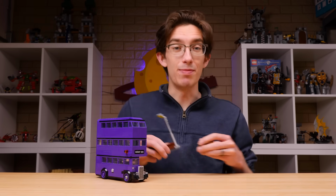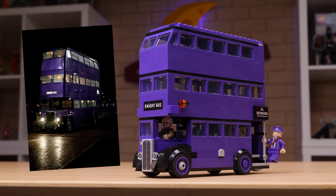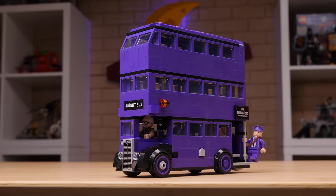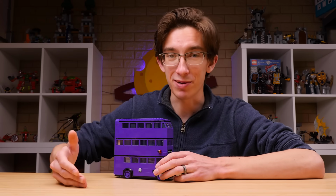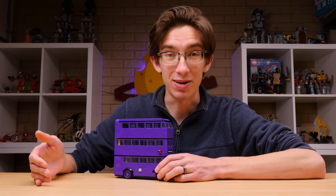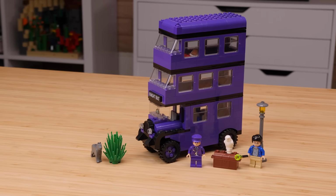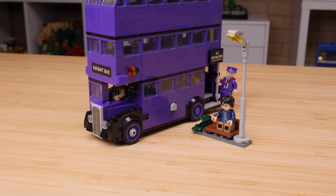And let's talk about the bus. In terms of screen accuracy, this one definitely takes the cake, and that is mostly just due to the shorter windows for once. And it's kind of funny because I've seen more of the LEGO night bus than I've seen of the movie night bus. And so all these years I've kind of just been led to believe that the 2004 night bus is what the night bus looks like. But this is what the night bus looks like. And it looks pretty sweet.